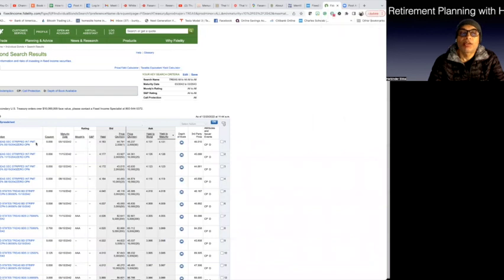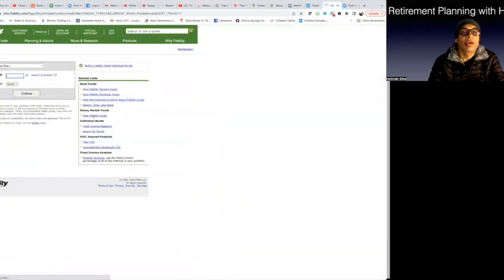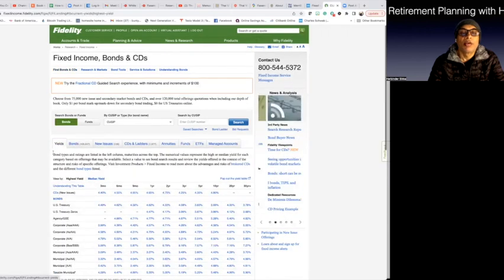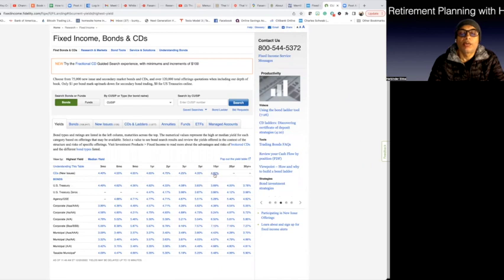So let's compare now to Fidelity. Fidelity also has a similar thing. You go to the trade, and then in the trade, you can select fixed income. And so you can search inventory. So here again, you get the same overview. So the CDs, you can see again 10 year is 4.80, and then the treasuries are similar and zeros are similar.